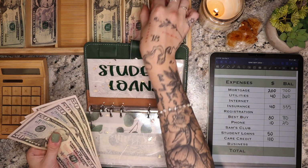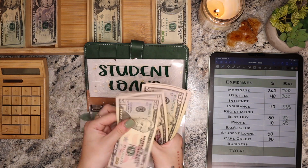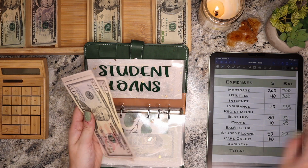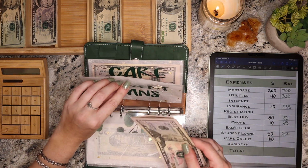Student loans is getting 50. So we have 51, 52, and 250 in student loans.